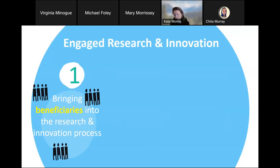But the fundamental piece about engaged research and innovation is that you're bringing the beneficiaries into the conversation about what your research and innovation project wants to address. So you're not factoring them in at the end, at the mobilization piece. You're bringing them in when you're beginning to think about the research question. Okay, so what is our actual research question here? And what are the actions we need to take throughout the research cycle? They're being involved in that process as well.